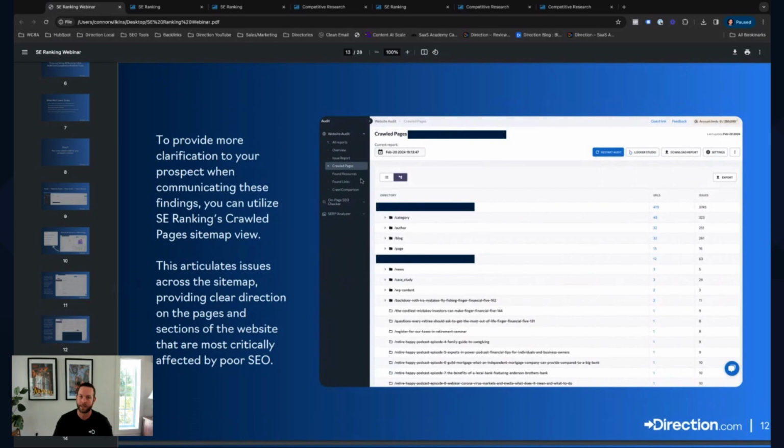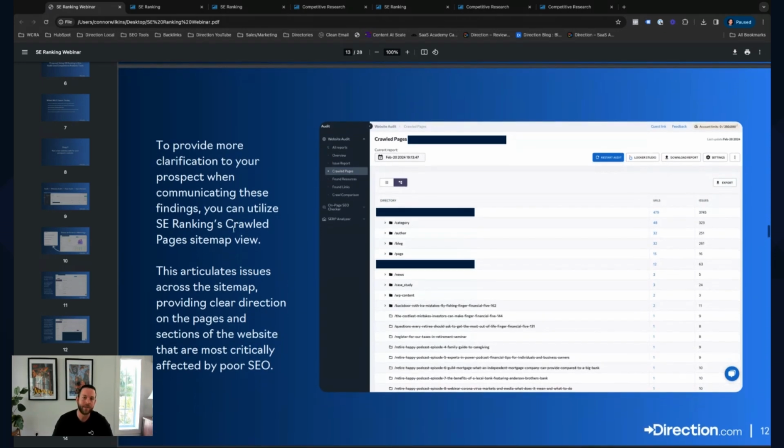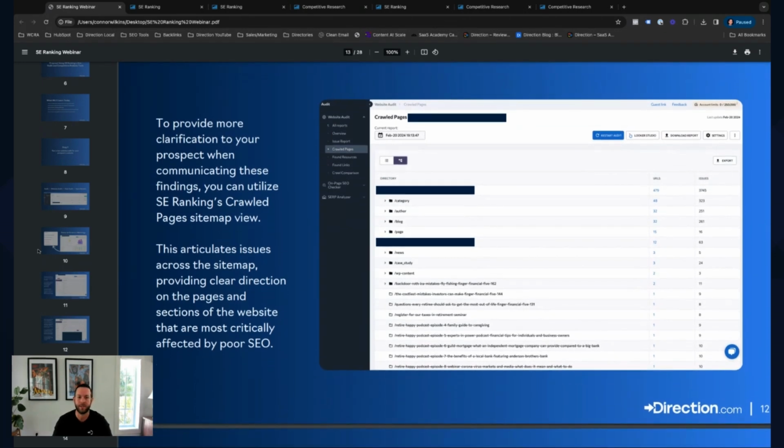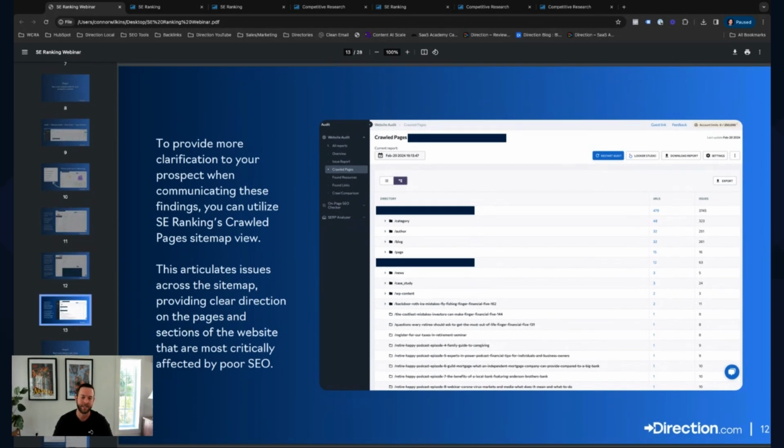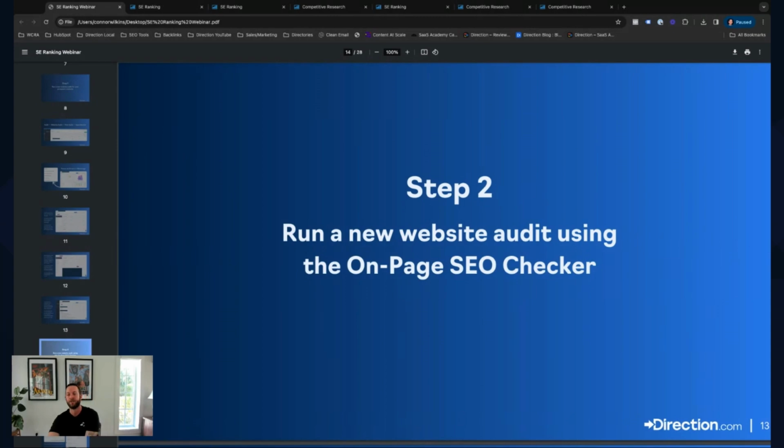Another cool tool that I like with SE Ranking is the crawled pages view, where you can go in here and show, based on the sitemap, where the most critical issues lie on their website. Is their blog most affected, for instance, or is the sitemap just not properly created and submitted? So that's how we use the site audit tool. Typically with the site audit tool, we're really just determining how much technical and on-page SEO that client might need to be successful and overcome some of these challenges.